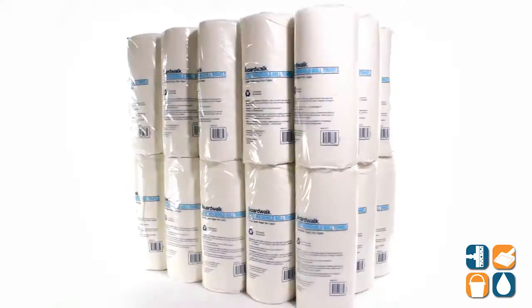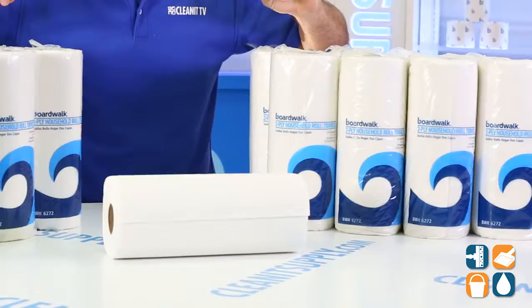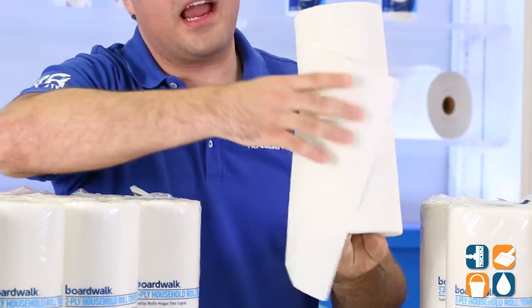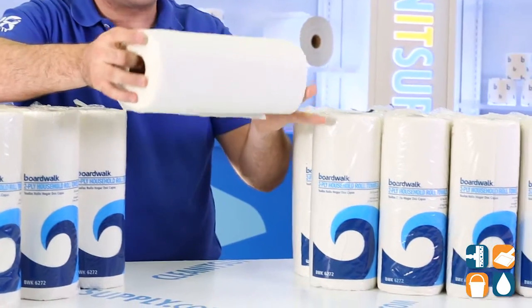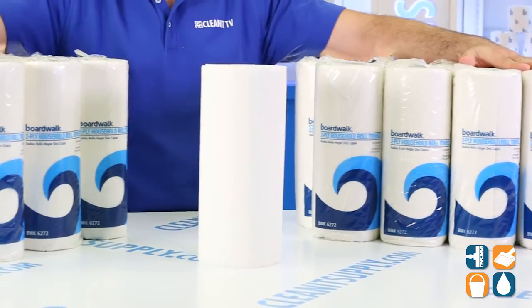Introducing the Boardwalk 6272 Perforated 2-Ply Kitchen Paper Towels. These Boardwalk 2-Ply Perforated Towels are ideal for use in any home or business. These paper towels are made from 100% recycled materials. That's pretty responsible, Boardwalk. Way to care for the environment on that one. Each carton comes with 30 rolls of paper towels, so you can stock up and still keep to your budget. There you have it, the Boardwalk 6272 Perforated 2-Ply Kitchen Paper Towels.